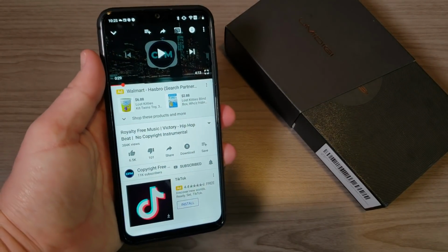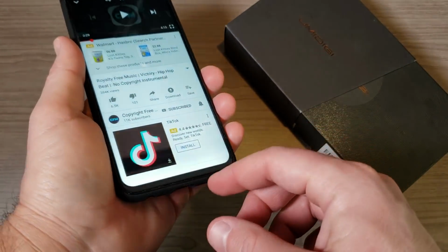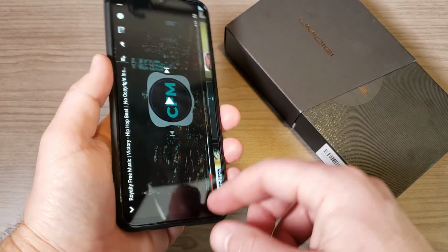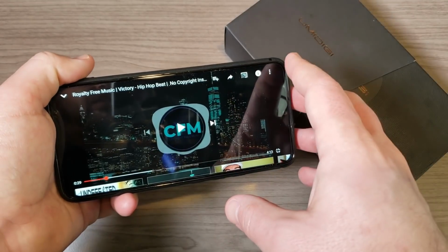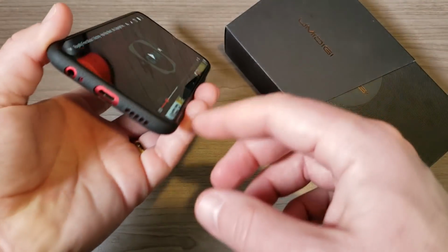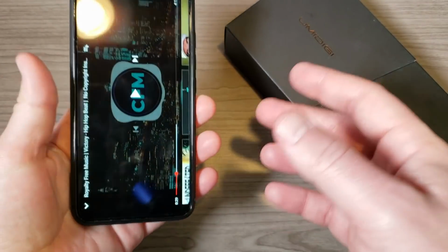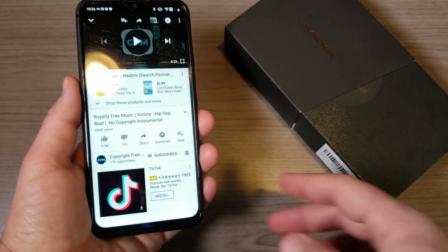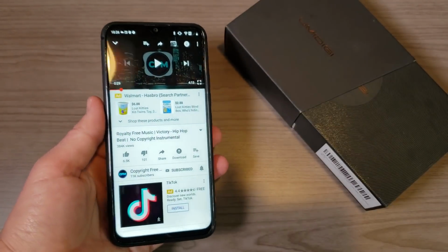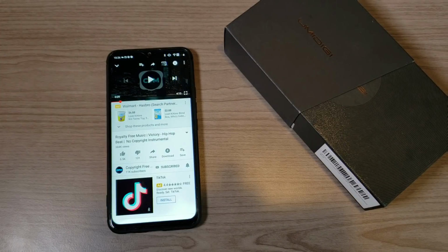All right, so the verdict is it's definitely a loud bottom firing speaker, but it's definitely very tinny. So you don't get the bass response that you'd get from a nicer speaker on other higher end phones. So overall, it's going to be just fine for speakerphone calls, but in terms of actually playing music out of it, I definitely recommend a Bluetooth speaker connected up to it if you're going to be listening to the music off of the phone, or obviously headphones or Bluetooth headphones as well.